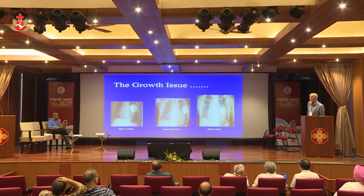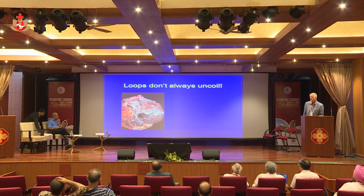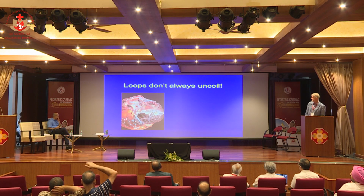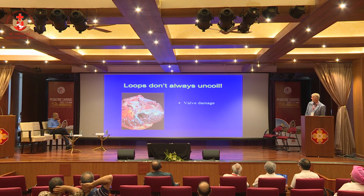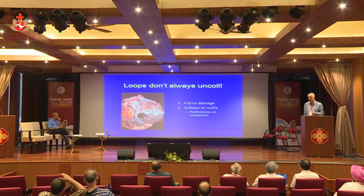So this is a single child, and here we've put a loop into the right atrium, a pretty standard approach. And this is the child aged 16 months, and this is the child aged 3 years. Next slide, please. But the problem is that loops don't always unfold with growth. And this is a pathological specimen showing the many different fibrous adhesions that can go to the wall of the heart and indeed to the tricuspid valve. Next slide, please. And that can lead to valve damage. It can also lead to the pacemaker lead adhering to the walls, which can result in perforation if you have to remove the lead.